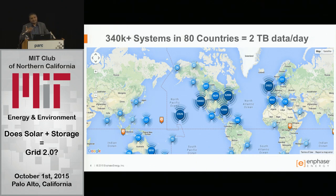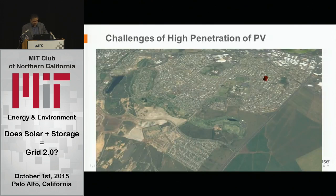So all this, but you can see the concentration or penetration levels of PV in different geographies, and as we know, PV by definition is an intermittent resource, and that does pose some challenges to the grid. So I have a video here of one of those regions where there is a high penetration, and what you're going to see is an area with high penetration of PV, and occasionally you'll see a little red flash, which is indicating an issue on the grid.